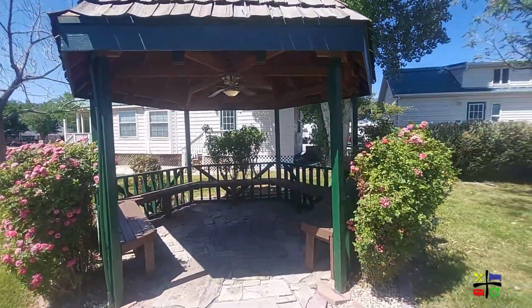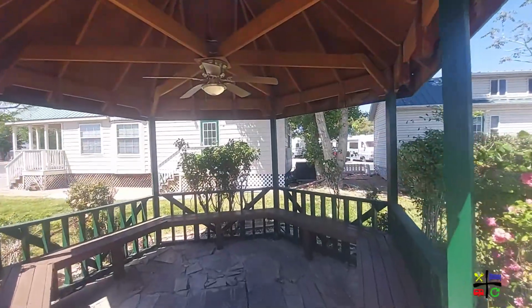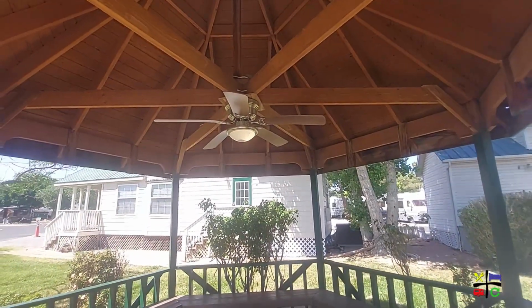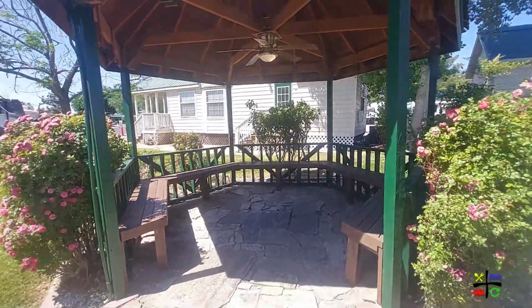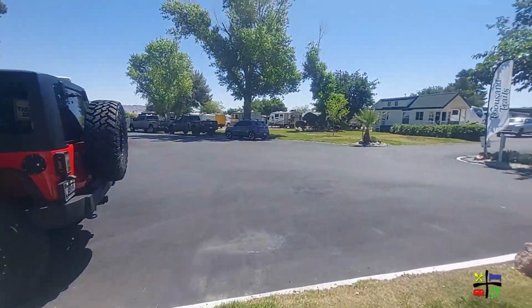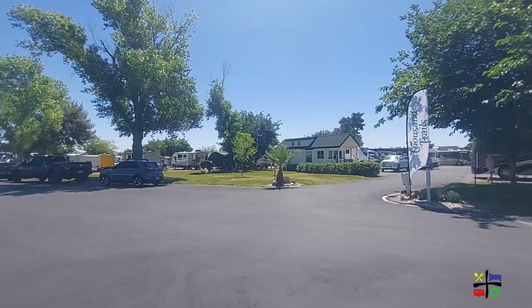And it is lit, as you can see, and it does have a fan, although I haven't figured out how to turn on the fan. I did pull that chain a couple times and it would not turn on. But what a cute little area. We were doing a truck project parked out here because there wasn't enough space in our site, and we decided to just sit there and enjoy a picnic.